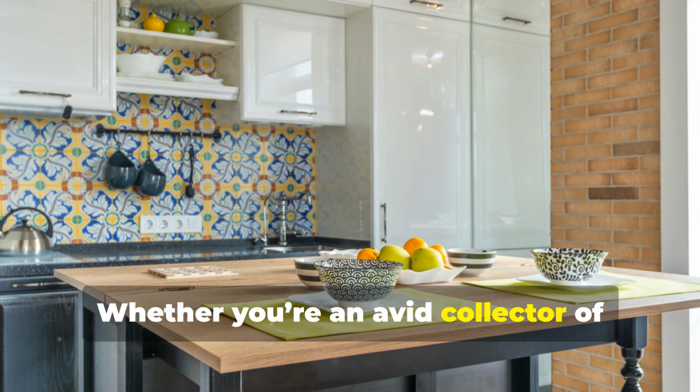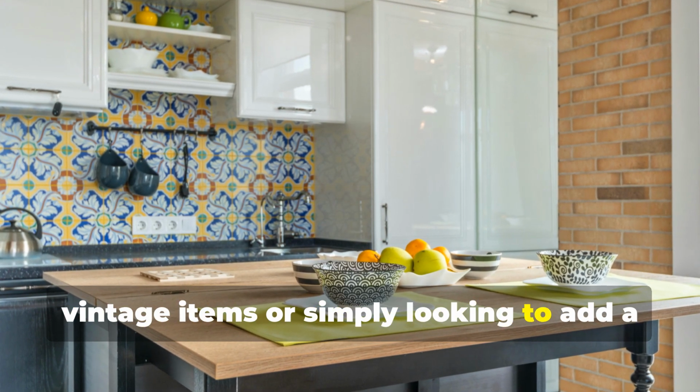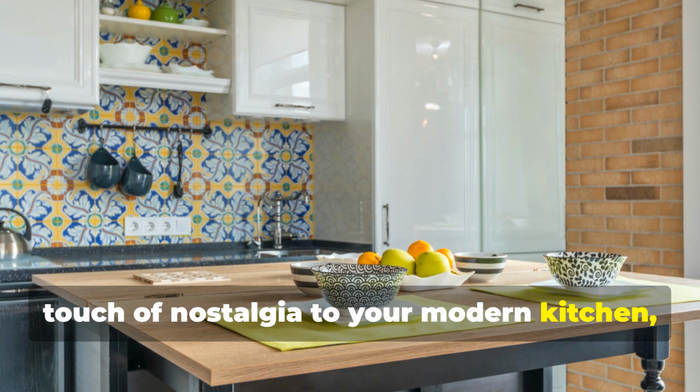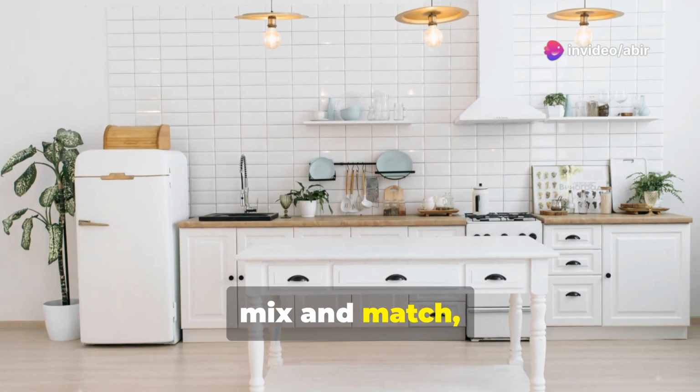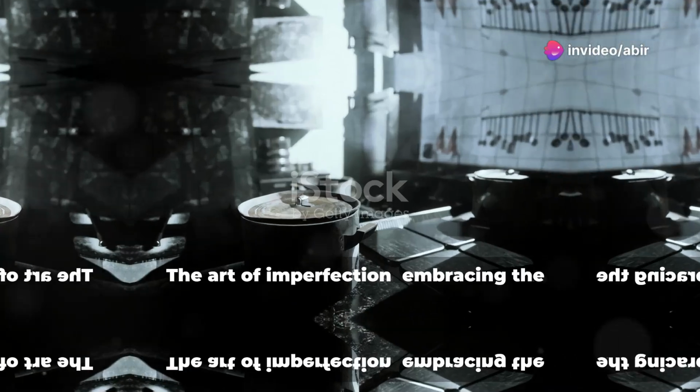Whether you're an avid collector of vintage items or simply looking to add a touch of nostalgia to your modern kitchen, the possibilities are endless. So go ahead, mix and match, and let your creativity shine.